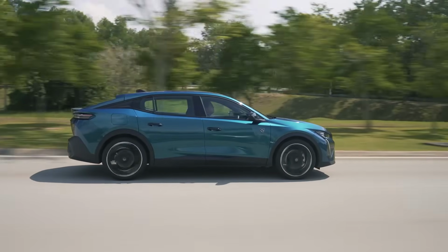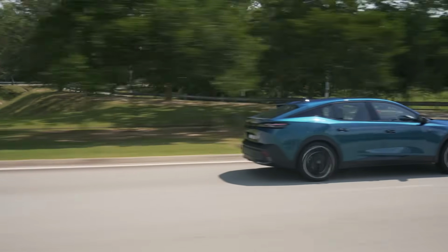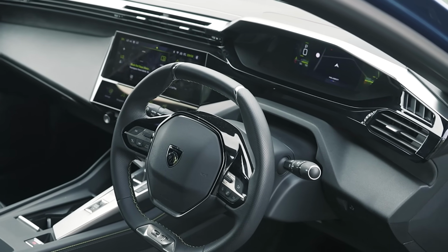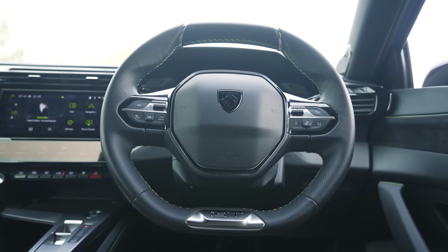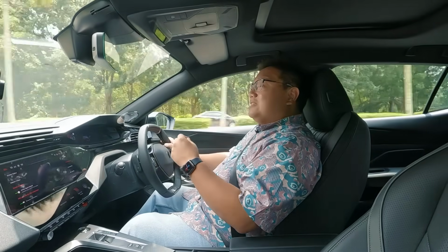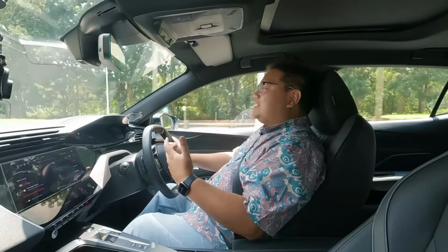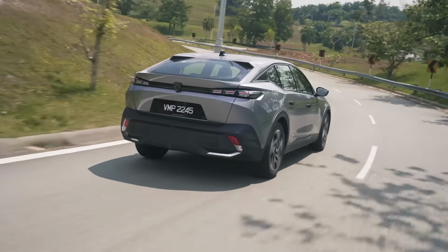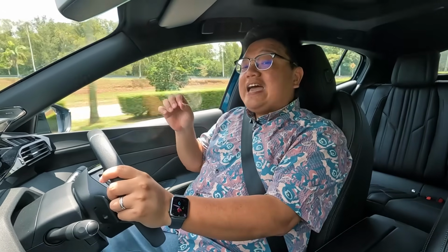Next, let's move on to ride and handling. First things first though, we gotta talk about the iCockpit dashboard layout. Me personally, I really like this small steering wheel. It makes me feel like I'm driving a PlayStation rig or something. It adds a little bit of that joy, a little bit of that fun factor behind the wheel. Now, taking corners with this steering wheel is just so easy. It takes far less effort. It makes the car feel a bit more nimble, a bit more agile than it actually is probably.